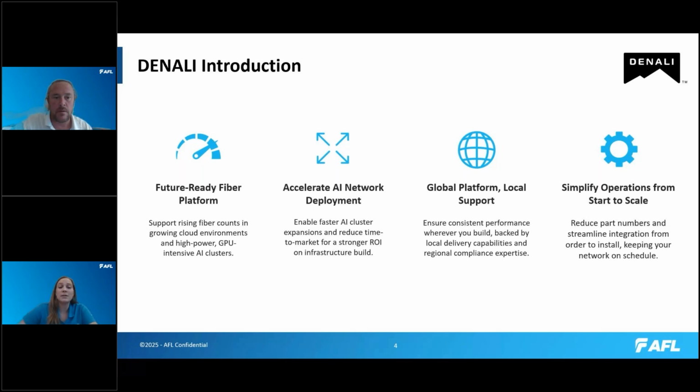Accelerating AI network deployment. So DENALI was designed for quick one-person installation with front or rear-loading cassettes, removable patch cord managers, pre-terminated cable assemblies with an integrated mounting clip, or what we call an outback clip, that directly mounts into the housing itself. These features really accelerate time to market, reduce labor costs, leading to a stronger return on investment.